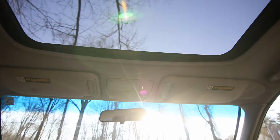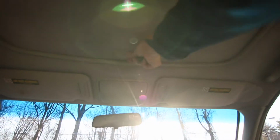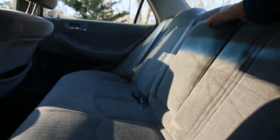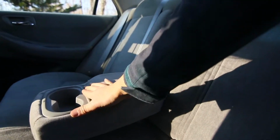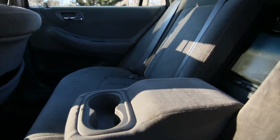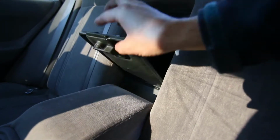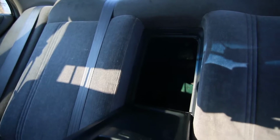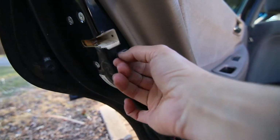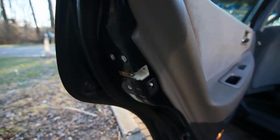So it also has a sunroof, passenger grab rails over here. Pretty similar to other Honda Accords, they usually have this. It has two cup holders here in the back, which is kind of nice. And you can bring this down so you can slide larger items through the trunk of the car. The passenger seat is pretty comfortable. A nice feature is the child lock right here.